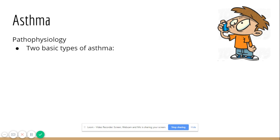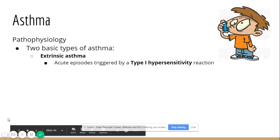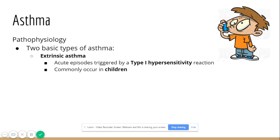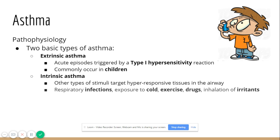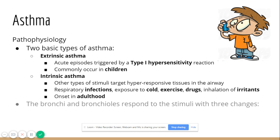So what's going on with asthma is we have two basic types. We have the extrinsic type, and this is a type 1 hypersensitivity, and this is usually occurring in our children and will go away by adulthood. Whereas the intrinsic asthma is where we are actually responsive to particular things within our airway. So again, the pollen, dandruff, any other type of irritants can cause this. Respiratory infections can actually set them off, exposure to cold, exercise, drugs, okay, or any other type of irritants like that. Okay, and again, this is going to happen more towards adulthood.